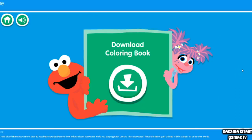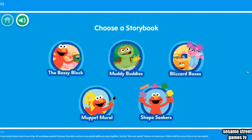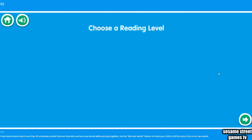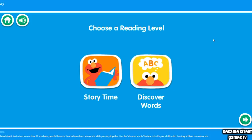That was fun! Now download this coloring book and make up your own story. I'm so glad you're here. To start, choose a story. Muppet mural. Choose which way you want to play. Story time. Settle in for a longer read aloud. Discover words. Learn new words and make up your own story using the pictures you see.